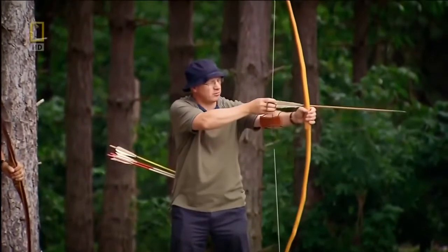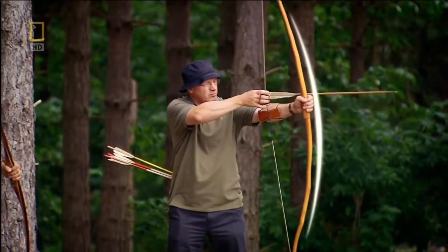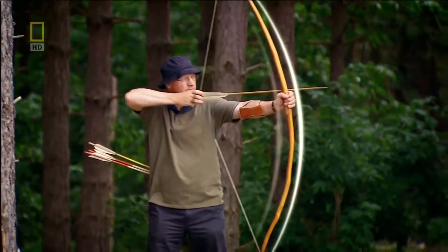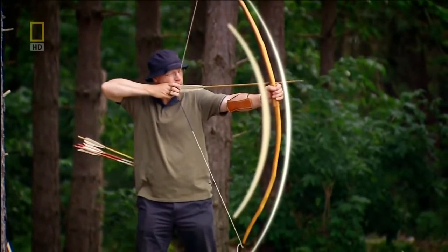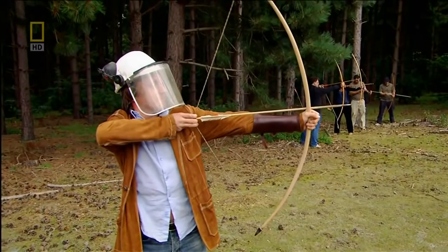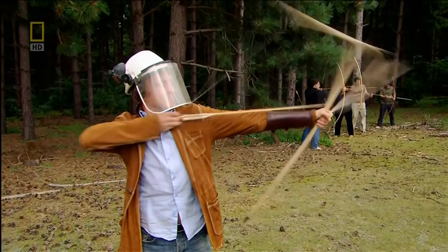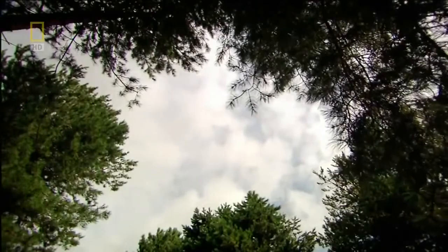Here's why. When a bow is drawn, the outside stretches so that it's longer than before. But the inside squeezes, making it shorter than before. So the bow has to handle two very different forces at the same time. With a shorter bow, the bending is much greater and the wood just isn't strong enough. So the Mongols came up with a brilliant idea.